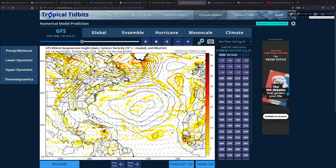Just so you know, not much model support for that. Why? Again, I think there's just too much mid-level dry air out here. It is not dust and Saharan air necessarily. It is just the environment. And we've seen that. I just want to mention this real quick.